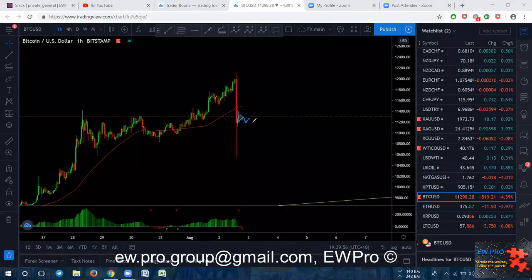So if this does something like this, well, it's going to give you a bull setup to break that top. If it's going to give you a bear setup, it'll still give you this bull setup. And then you get a trend line break, little bear flag in here, and look for that sell.